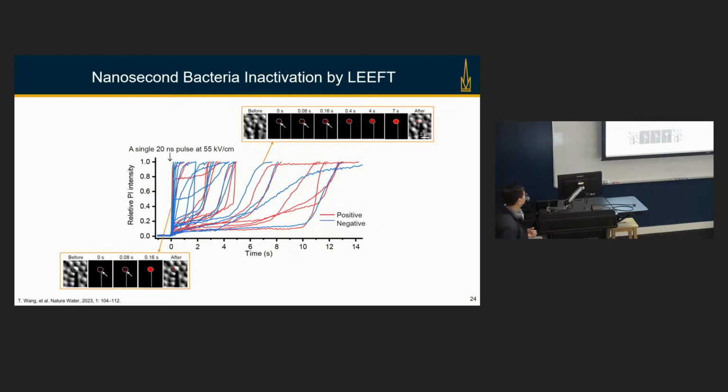Here's another image showing a much faster diffusion. Here you can see the time is still a couple of seconds, but really this is not the limit of the treatment itself. It's limited by the diffusion of the dye into the cell. But the treatment really happened very fast. It's only 20 nanoseconds.